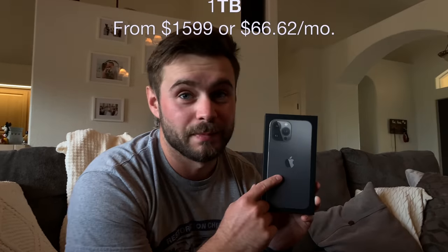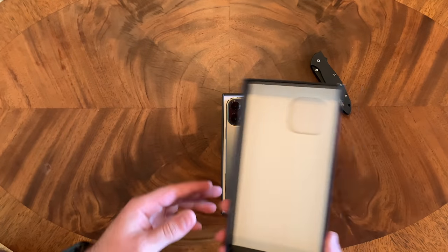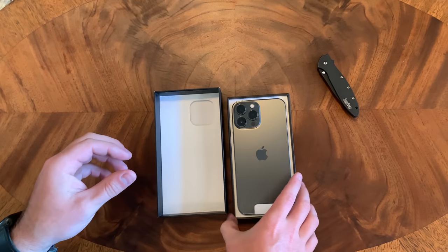All right, so let's actually open this up because it was just two little pull tabs, and we're about to open this box. All right, so we're about to get into this. Ooh, silky smooth. And wow, that's a good looking phone. I gotta give it the sniff test. Let's see.